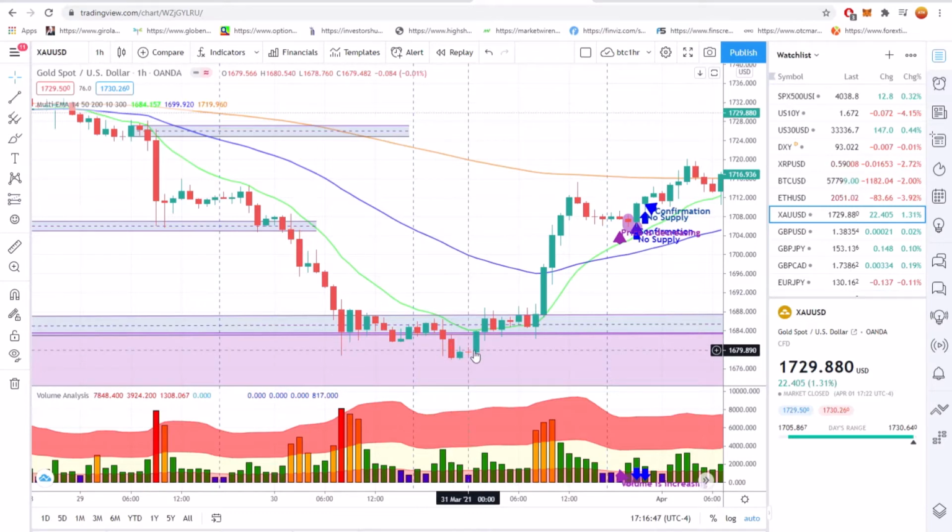So on the 1 hour, you had a no demand show up right here, confirmation right there. This is a long trade. This would have been a proper swing trade. This is how you could swing. This is one of the ways that you can swing on the 1 hour, for no demands to show up.